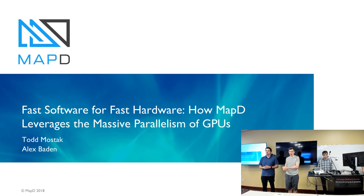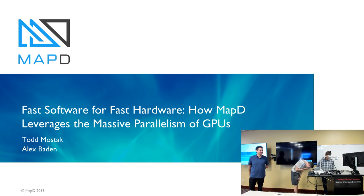We're up and running. We're super excited to have Todd Mostak and Alex Baden from MapD. MapD is one of these newer startups that are designing database systems to run on GPUs. The background for Todd is quite interesting. He was a master's student at Harvard doing research on the Arab Spring, and he wanted to visualize the tweets. He went down the street to MIT, took the database class there with Sam Madden, and then ended up building his own in-memory GPU database engine to process the tweets and visualize them. He realized this was a good idea, and lo and behold, it became a startup.